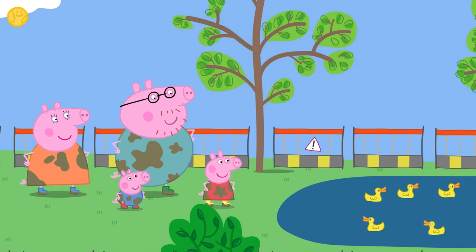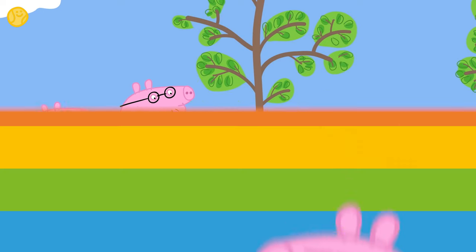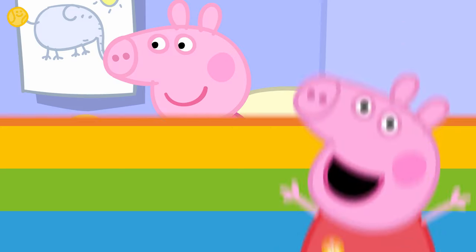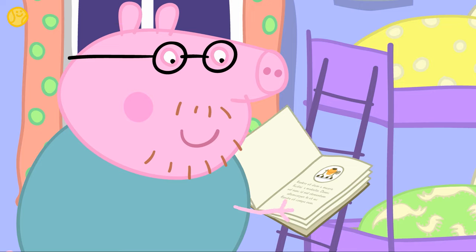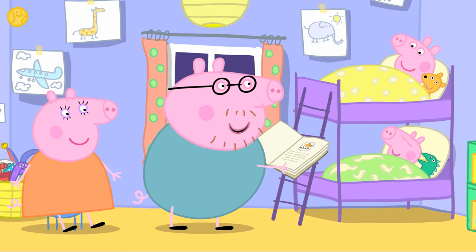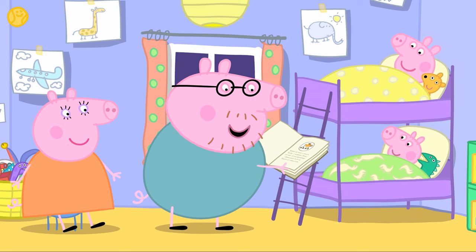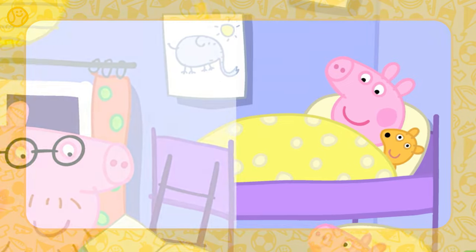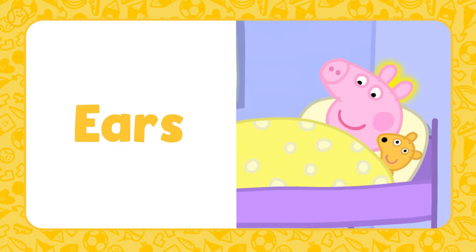Fantastic! You're using your mouth to sing. Daddy Pig is reading Peppa and George a bedtime story. What parts of her body is Peppa using to listen with? That's right, her ears. We use our ears to listen and hear.